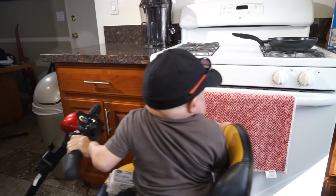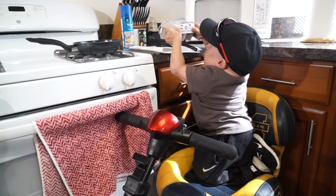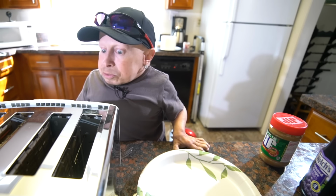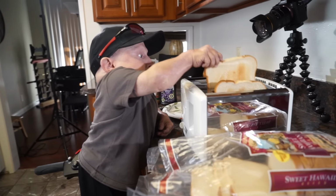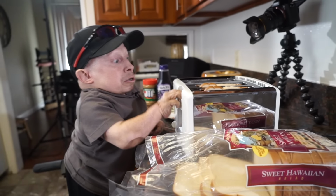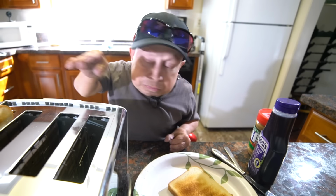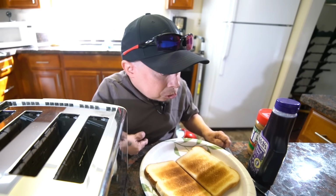Okay. Here are my eggs. Get everything set out so I can just go ahead and do it when it's time. Watch me burn the toast. Oh, well, toast came out. It's not quite dark enough. I'm gonna put it in for a little bit longer. Let's see if I can get some color on this toast. Nah, that's not bad. It's nice and hot. Ouch, ouch.